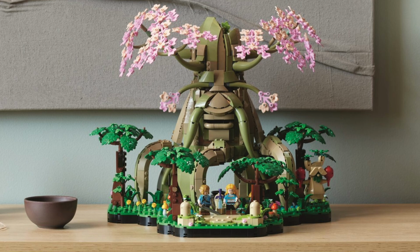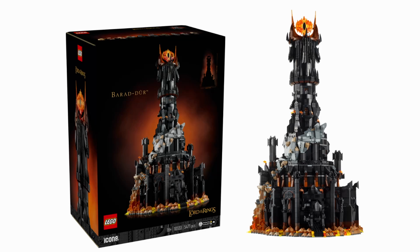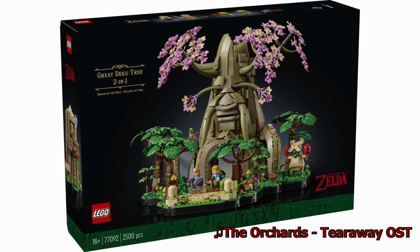Like I said in my Barradur video, there's just so many amazing sets that are releasing these days. I would personally rather spend the $750 on the LEGO Lord of the Rings set over spending $500 for the Zelda set, because I'm more attached and connected to Lord of the Rings. There'll be people that skip the Barradur set because they prefer Zelda. It just kind of is what it is in the current world that we live in with LEGO.